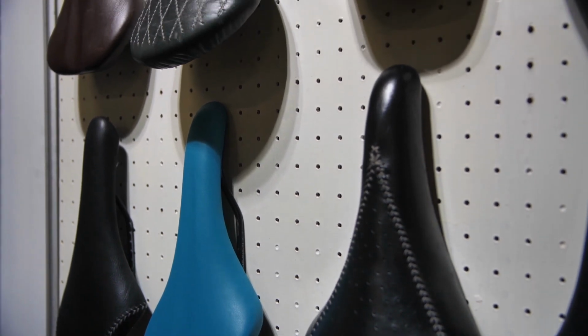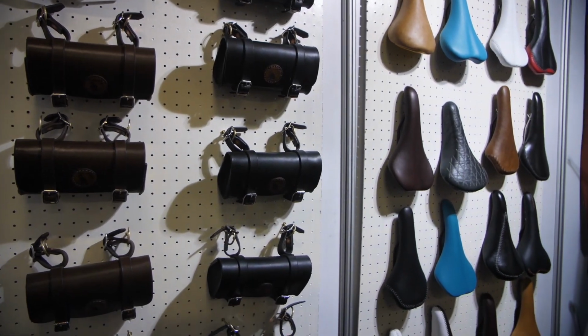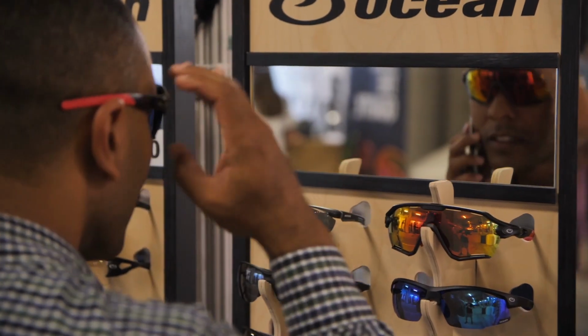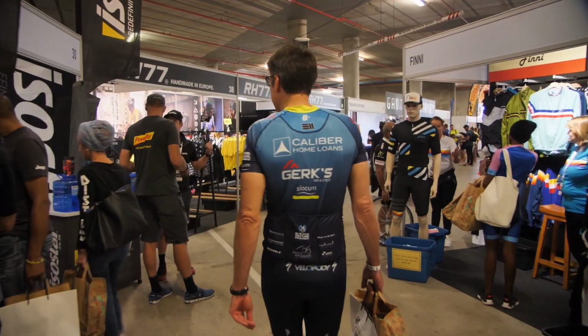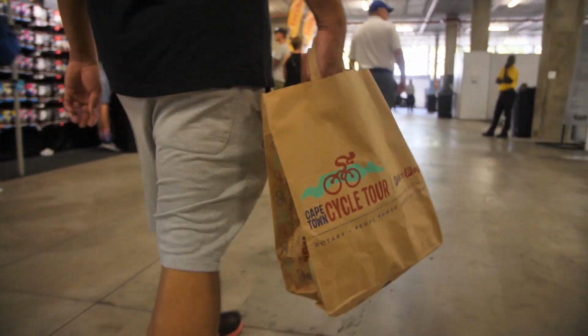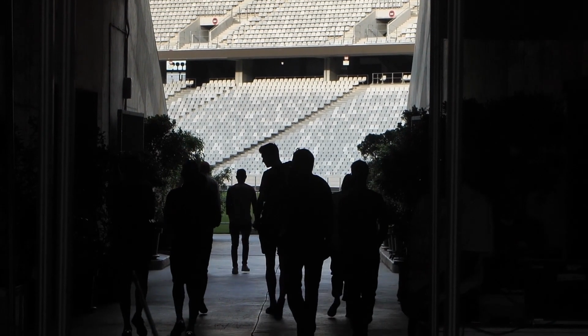Everyone who passes through the Cape Town Stadium doors plays their part in making the Cape Town Cycle Tour a success, even if they only come to see the latest and greatest in cycling industry products. The expo features 300 exhibitors and nearly 40,000 visitors over the 3 days of registration. From Oakley sunglasses to bikes, the expo had it all.